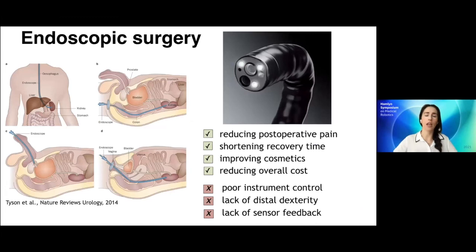And the reason is that endoscopes are great at navigating inside the body without, of course, performing cuts in the skin. But at the same time, they have poor instrument control. They just have a sort of joystick or a knob that controls cable-driven actuation at the tip of the endoscope. Depending on the kind of procedure that we are performing, endoscopes can have a couple or 1 degree of freedom, which is just bending of the tip of the tool. So there is definitely lack of distal dexterity of the instrument, and there is also lack of sensor feedback.